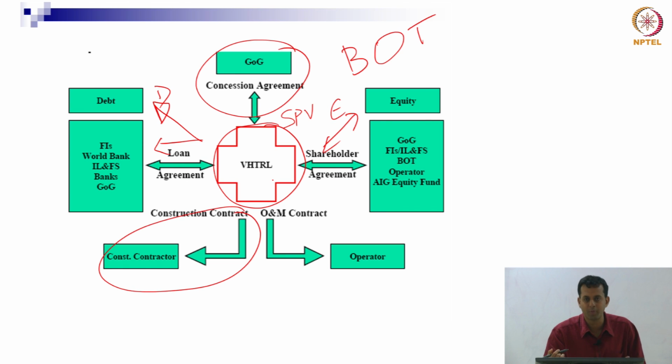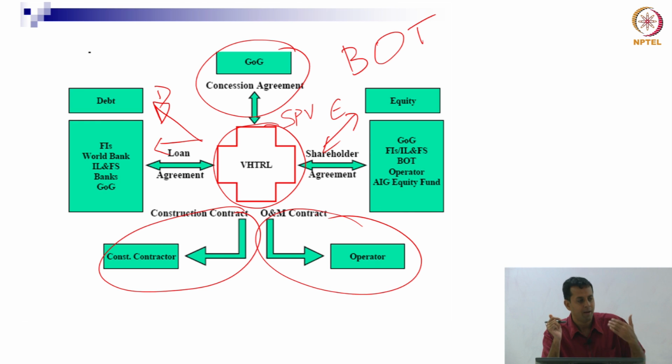Similarly, they are also not experts in operations and maintenance. They are developers, in the sense they are good at taking risk, good at bringing money together, etc. So they have somebody else who's doing the O&M, which means this person could do anything from, maybe they man the toll booths, so make sure that the tolls are collected, money is remitted in the bank, etc. They might also be doing the periodic maintenance. We talked about preventive maintenance, all of that. So it's a very standardized arrangement, okay.